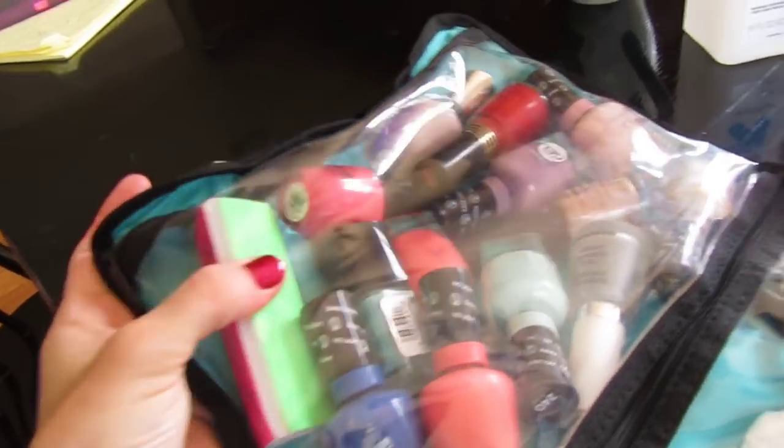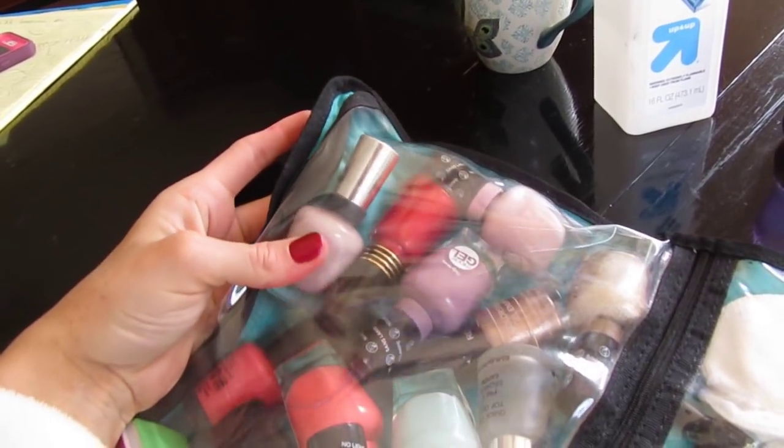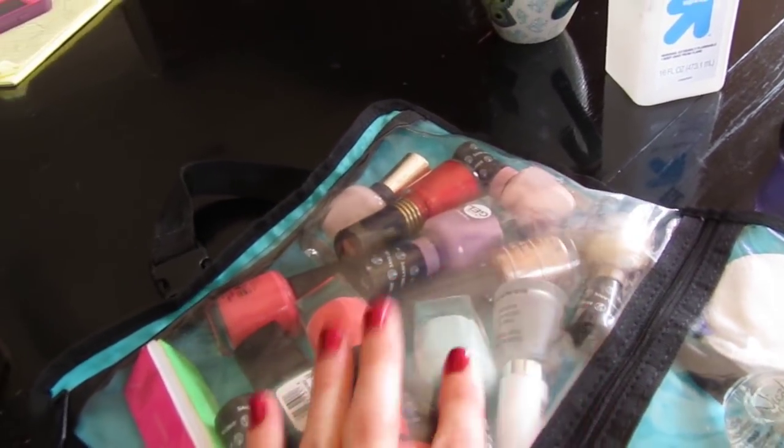And here is my other collection of, I think I even have some more, of my Sally Hansen gel nail polish. Got some fun colors in here. And there's some different brands in here too, but mostly that brand.